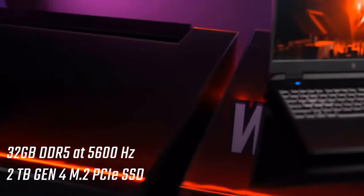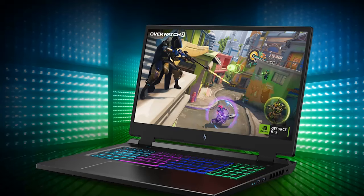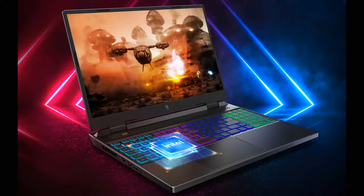If size and weight aren't big concerns, you'll find the Nitro 17 a dependable big-screen gaming rig. If you crave higher quality, consider a slight step down or up in screen size with the Lenovo Legion Slim 5 Gen 8 or Alienware M18 respectively.